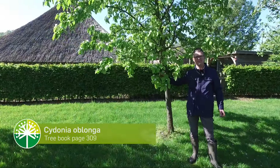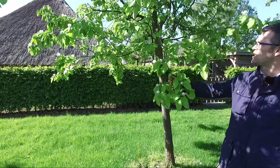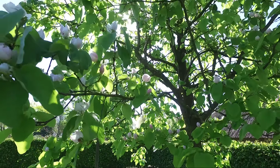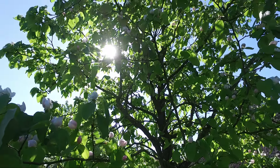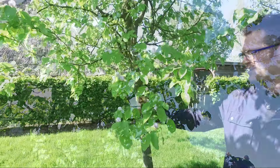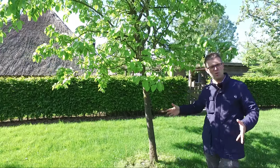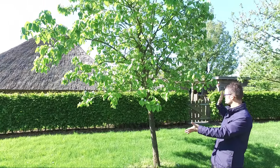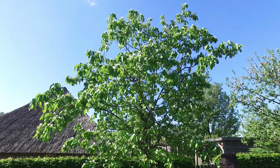We're looking here at Cydonia oblonga, or in English common quince. It's outstanding through its pinkish white flower, pinkish in the bud and white when it opens up. The leaf is also covered in a very soft silk-like layer when it's developing. The tree doesn't get too big. It gets about 6 to 8 meters in height, but it gets a quite large crown. So you need some space, like in a fruit orchard like here.